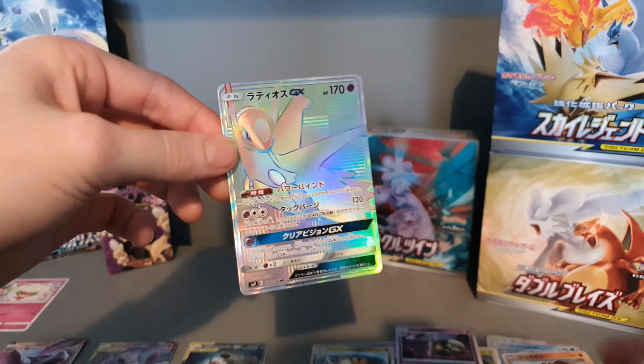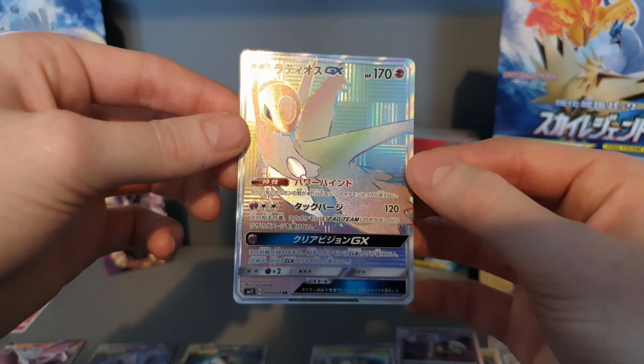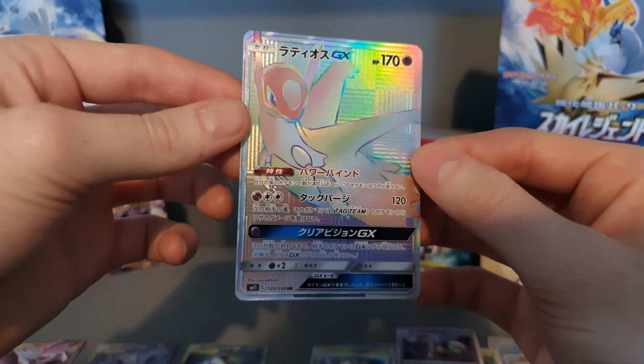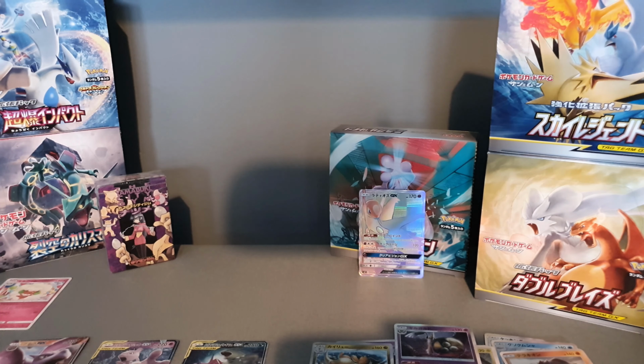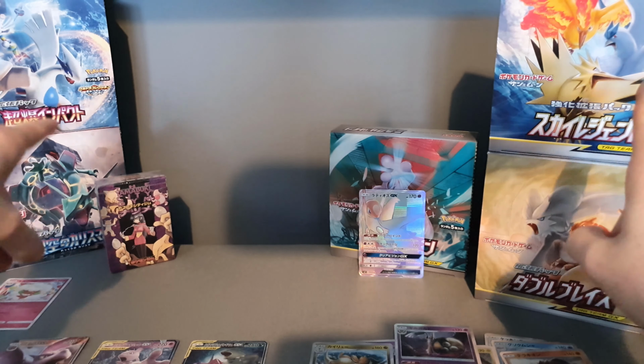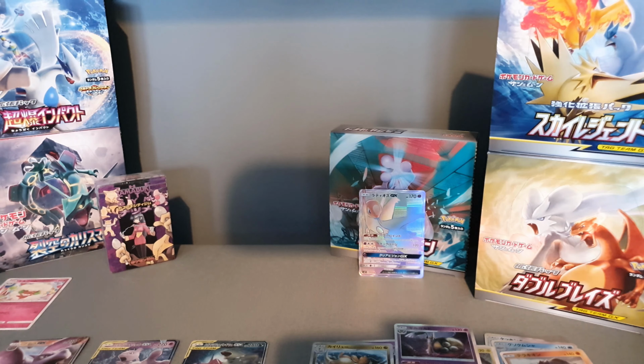Hyper. Latios GX Hyper Rare. 109/94. I can't think of when the new set is. I might get some of the older ones again, or fill in between these sets that I've got. But yeah.